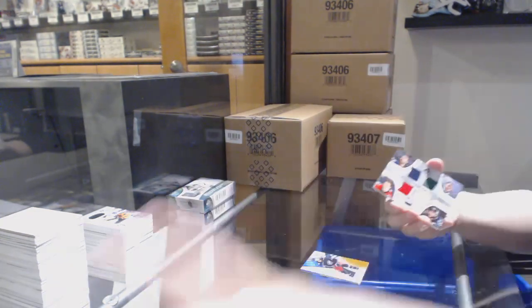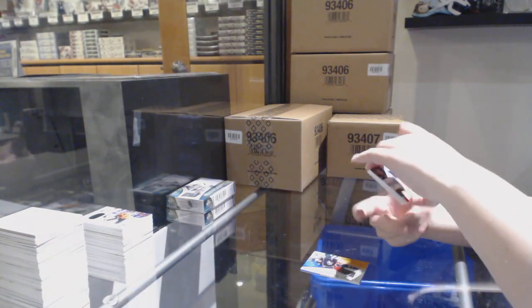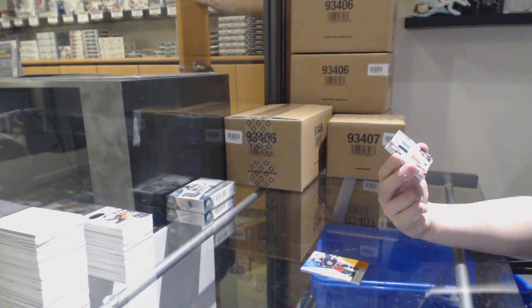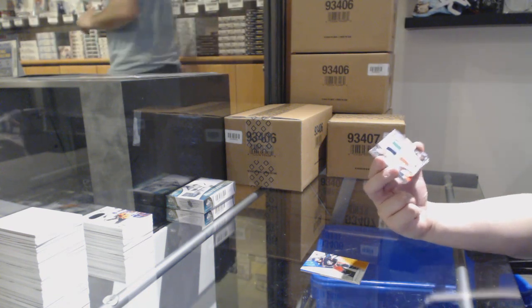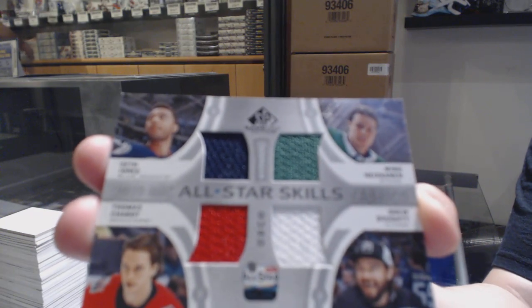Nick Suzuki for Montreal. We've got a quad jersey random between Columbus, Dallas, Ottawa, and LA. Seth Jones, Miro Heiskanen, Thomas Chabot, and Drew Doughty.